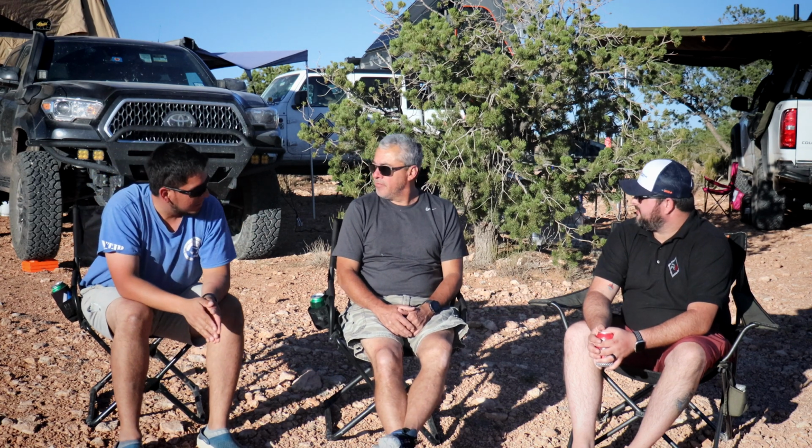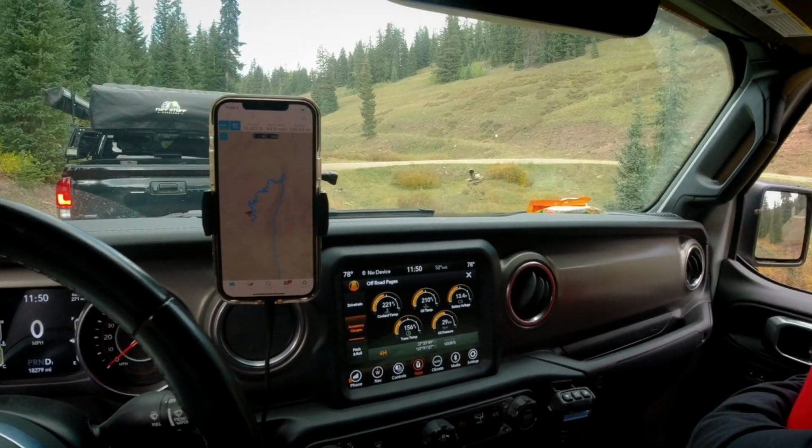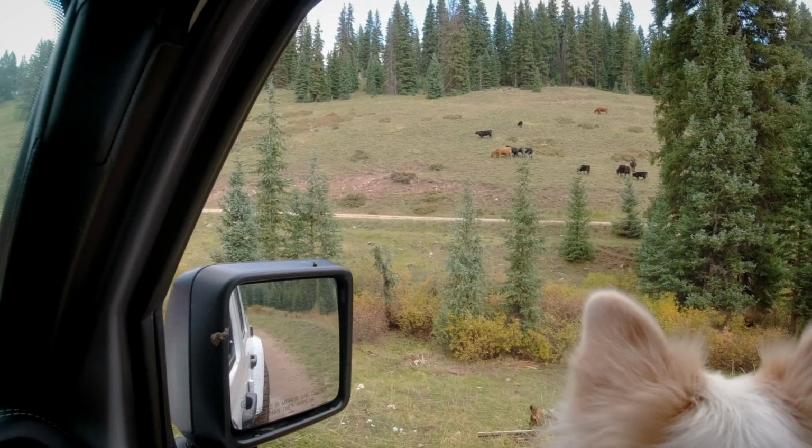And see, the Gladiator has all that too. It tells me a full range of gauges, and it also gives me off-camber degrees and steering angle degrees, everything as well. So that is somewhere where Toyota could probably step up and catch up. I was about to say, yeah.